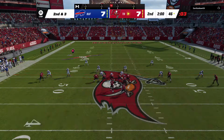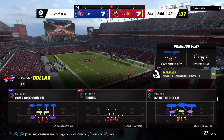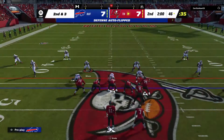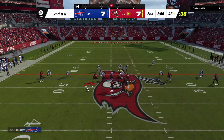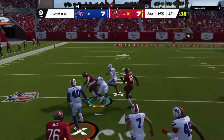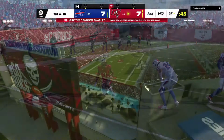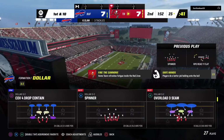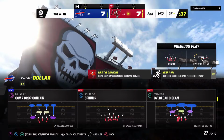2nd quarter, 2 minutes to go. Tie ball game. Second down and 3. A shotgun give to Fournette. And some space here. And they're able to work this to the 25 before it's all said and done. Now the Bills are going to use the first of their timeouts. It's just their first, so they'll have 2 remaining here before we get to halftime.